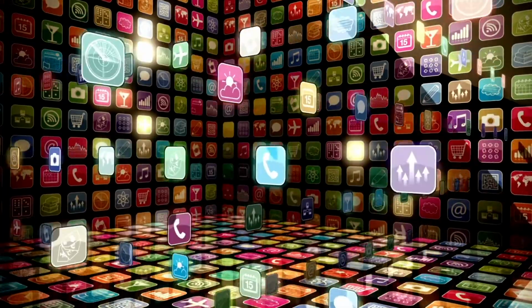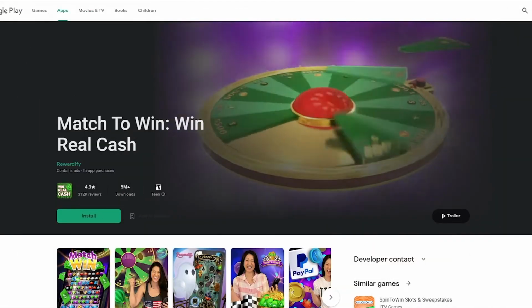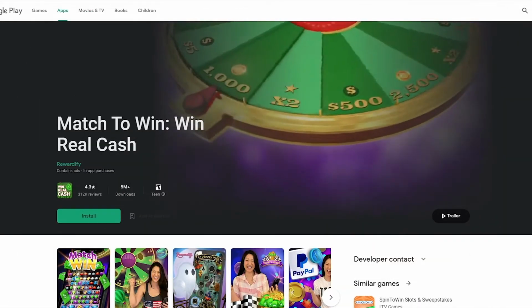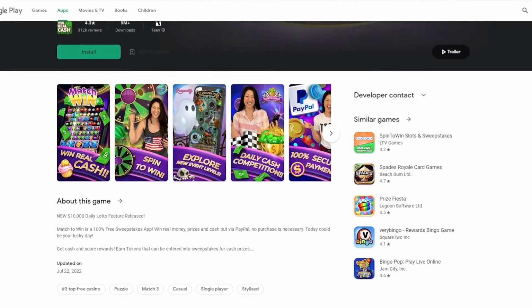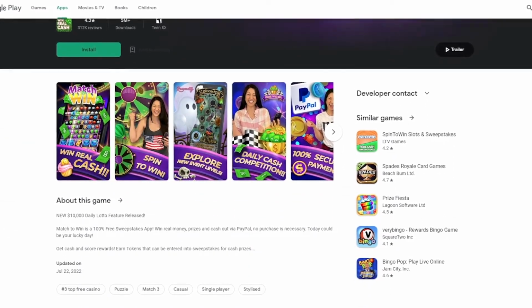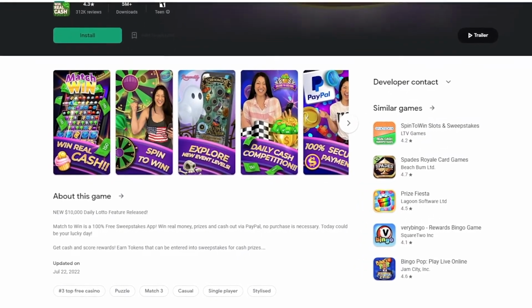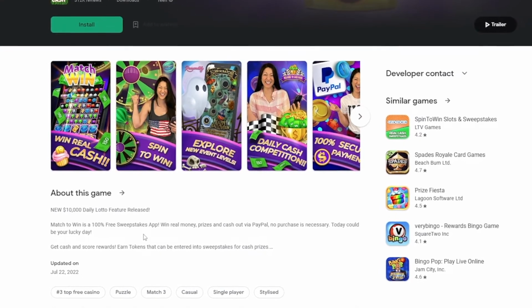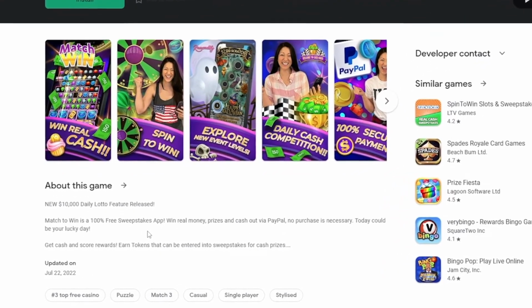The fourth app that you can use to make money online by playing games is Match to Win. I will show you how much I have made playing this game. But first, let me tell you what it's about. If you scroll down a little, right here, it explains how you can make money by playing this game. The levels are very easy to clear. And if you look right here, there are daily competitions where you can earn cash prizes.